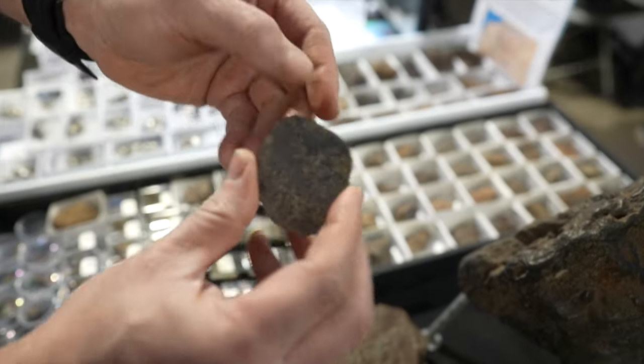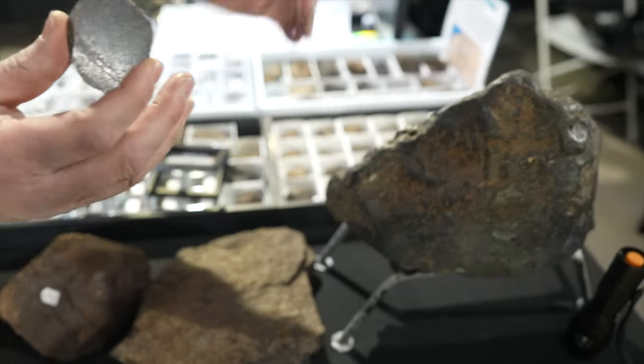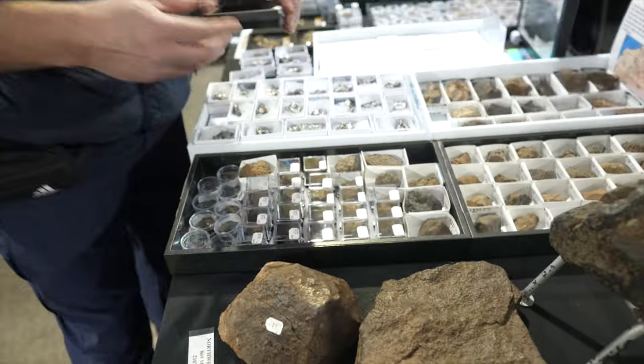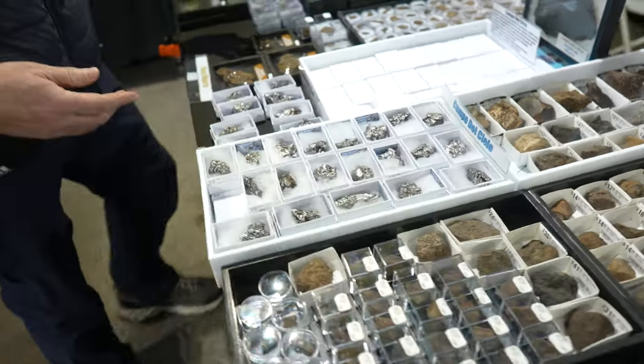See that? Now you could charge, if this costs $1,000 and you slice it, now you can make $10,000 from the slices. And they look nicer too. They use a diamond wire. And the machine's like $10,000.